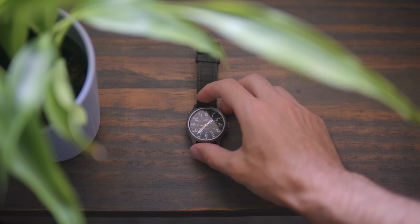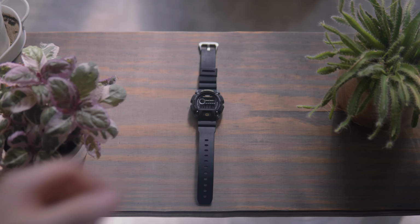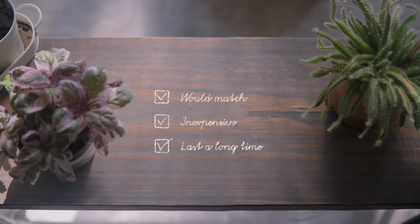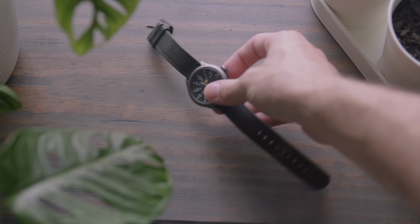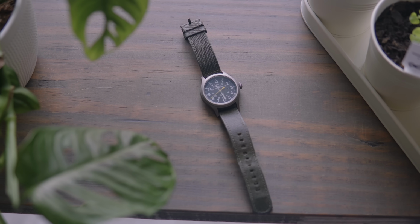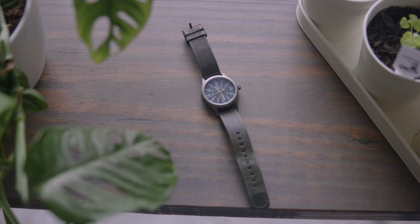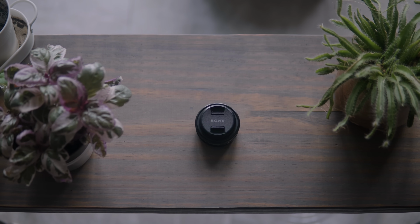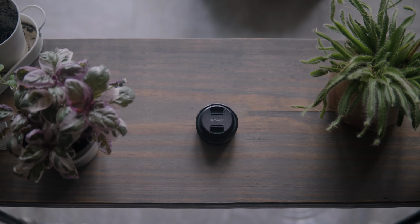I love watches, and I wanted ones that I can match with anything that I wear for the most part, wouldn't be too expensive, and I knew would last for a very long time. I know that there's a ton of really cool, expensive watches out there, but if this $40 Timex gets mistaken for a $600 Hamilton Field watch every time I show it in a video, then it's good looking enough for me. Camera.